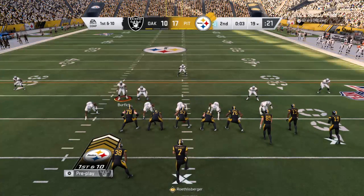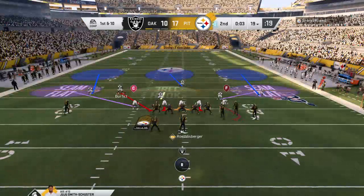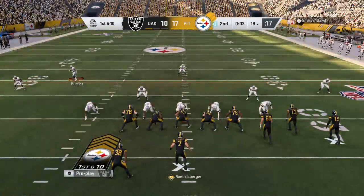Hey. Watch the ship, watch the ship. Hey, watch the ship, watch the ship.